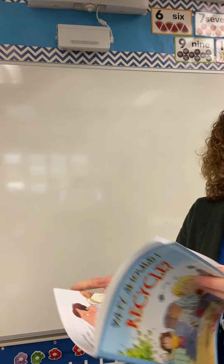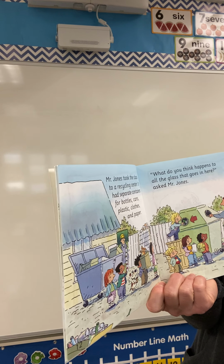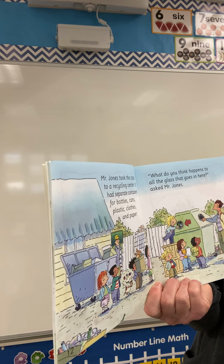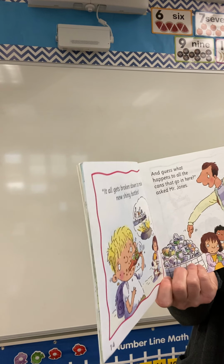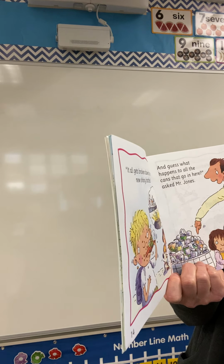Mr. Jones took the class to a recycling center. It had separate containers for bottles, cans, plastic, clothes, and paper. What do you think happens to all the glass that goes in here? Asked Mr. Jones. What's going to happen to all that glass? Let's take a look. It all gets broken down to make shiny new bottles.